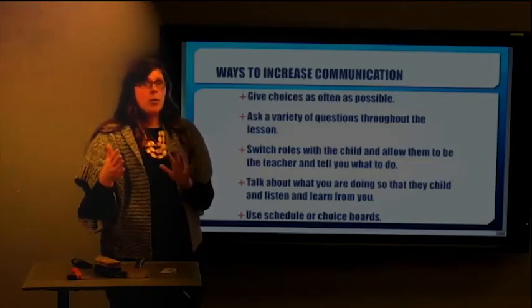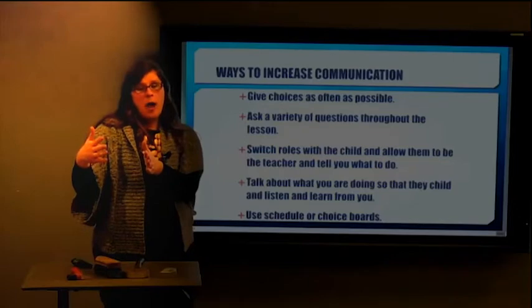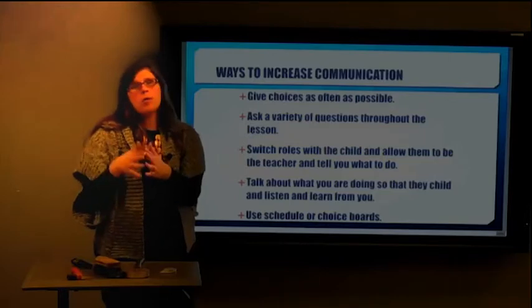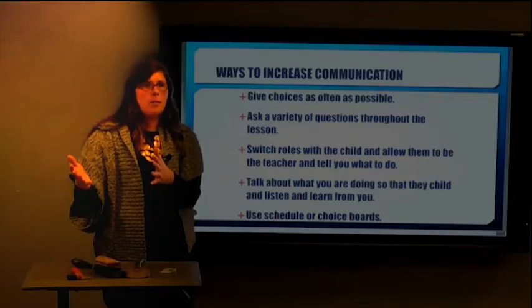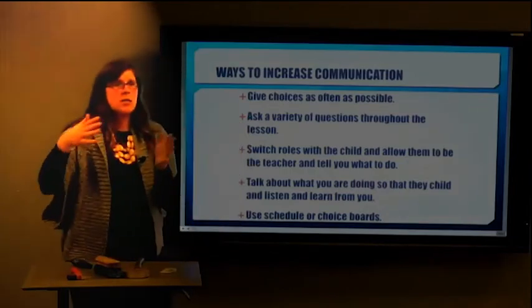Using a schedule board, first we have to groom the horse, then we get to ride, then after that we have to clean our brush. Or maybe after you get done riding, they get to let the horse graze for a minute, or give the horse a bit of hay, or pet the horse, so they can visually see that, and that can help transition them through.